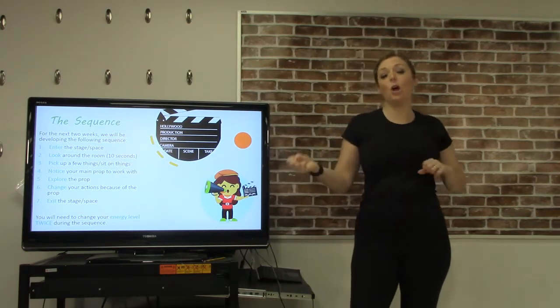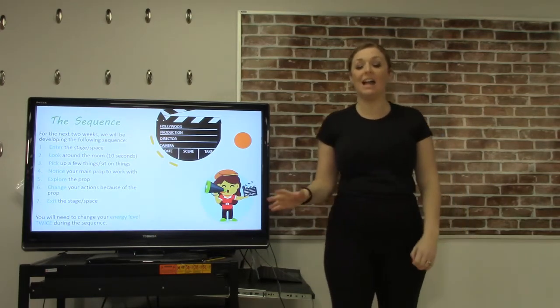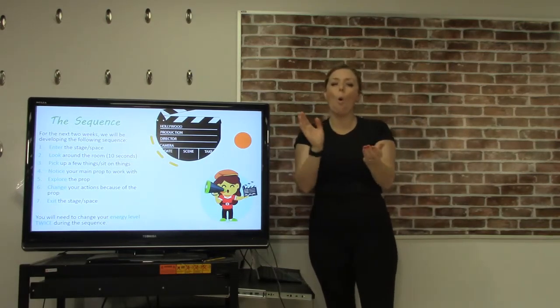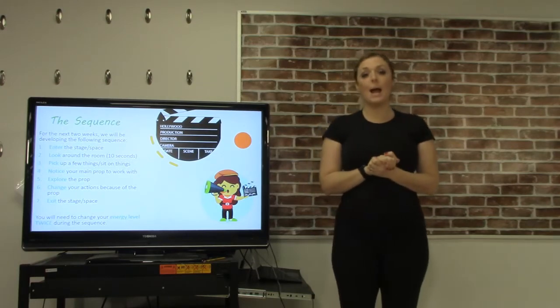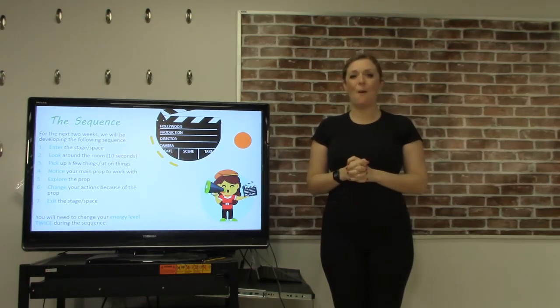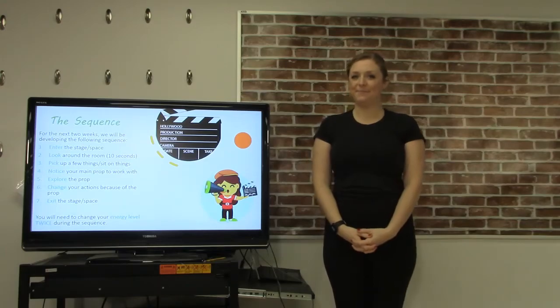Exit the stage. Are you taking the prop with you? Are you leaving it there? How are you moving your body? And off. Scene. The crowd goes wild. Woo! That's your sequence, people. We have run out of time. You are going to perform it on Thursday. Please don't forget it. We'll have one more run through on Thursday. Then it's down to you. But for now, we have worked hard on our drama. Let's music.